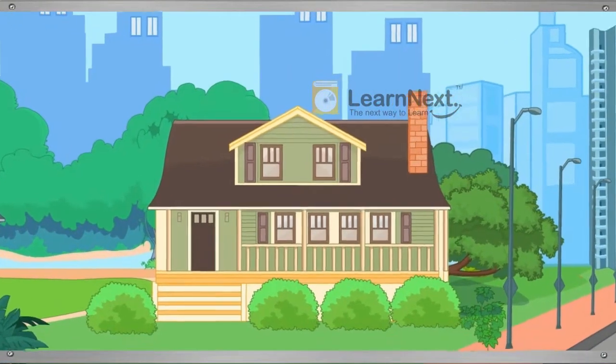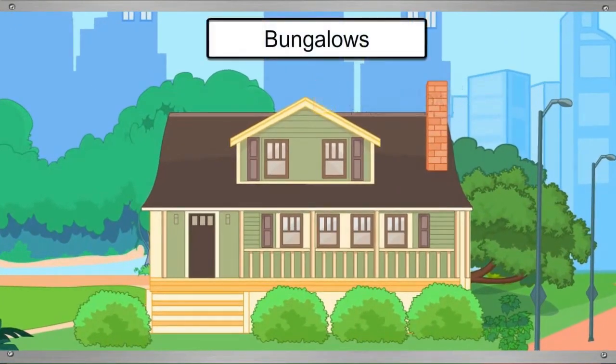Independent pakka houses are called bungalows. Most bungalows are single-storied, and some of them even have a little garden or a lawn.